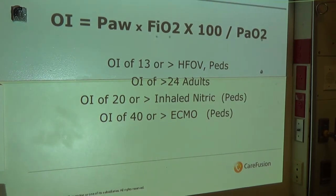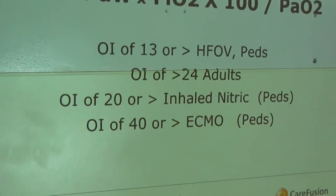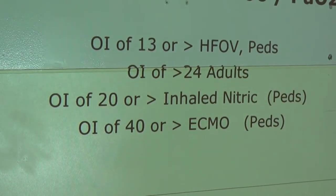This formula is very easy. You can Google it. Unless you have an ISTAT, most of your blood gas machines will give you an OI, okay? Oxygen index tells me how hard this ventilator has to work to oxygenate my patient. And I want to keep looking at OIs once I'm on to see if it's working. Biggest culprit here: a small change in mean airway pressure will be a big change in your OI.